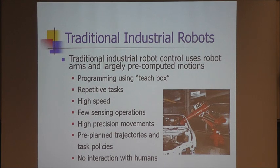So these are traditional industrial robots. In a way, this lecture is also reviewing the course for you. Okay? So I'll be talking about different things next week. So you have repetitive tasks, you have high speed, you have few sensing operations, high precision movements, pre-planned trajectories and task policies, no interaction with humans.